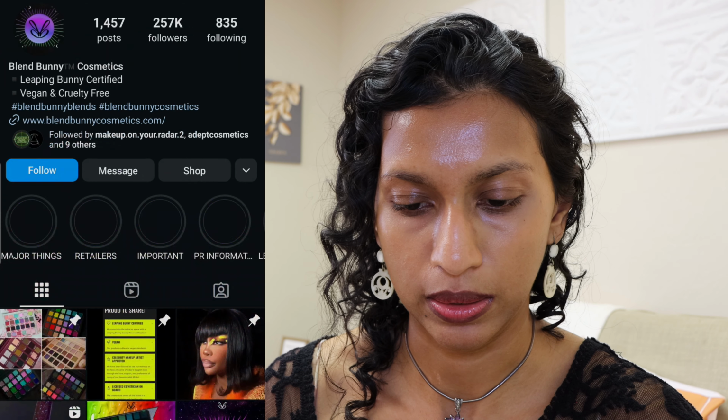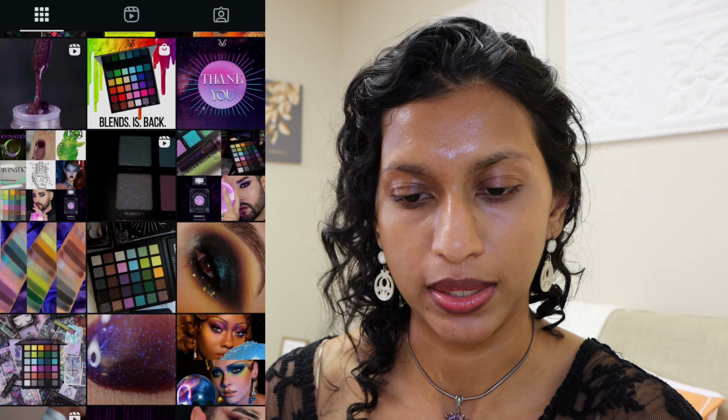This is a makeup release by Blend Bunny Cosmetics and Robert Welch, and this is the palette that they've put out, plus 2 different lip glosses by the look of it. It launched already on the 18th, and it's called the Divination collection, and I was pretty interested in the colors of this.